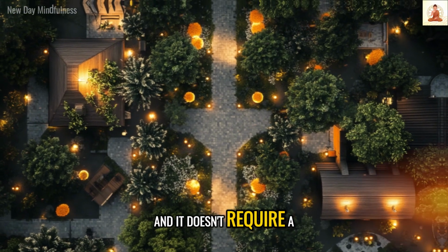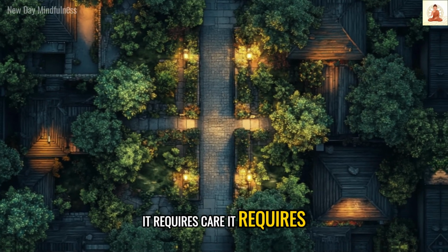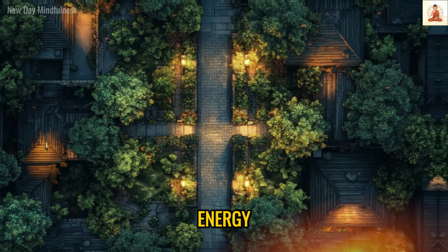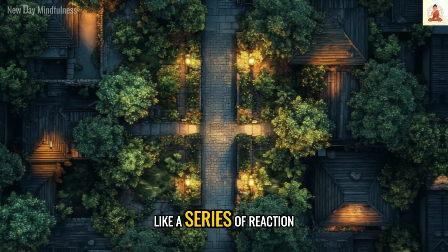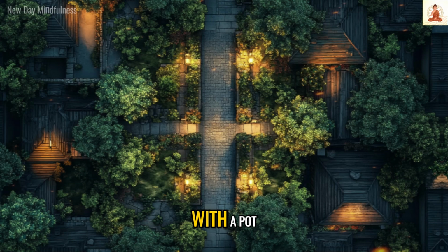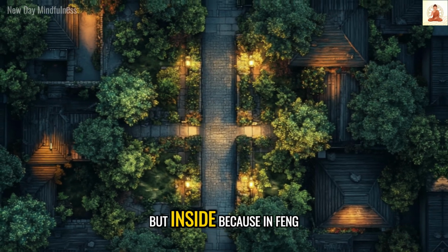And it doesn't require a renovation budget or a landscaping crew. It requires presence. It requires care. It requires a willingness to say, from this step forward, I choose alignment. So if your home has felt like it's holding old energy, if your days begin without clarity, or if your life feels like a series of reaction loops rather than a designed flow, start here, at the front, with a plant, with a pot, with a corner that has been waiting to be noticed. And watch what shifts, not just outside, but inside.